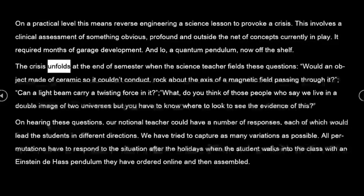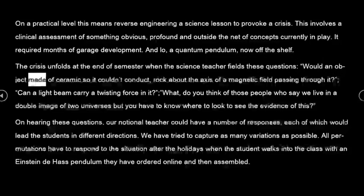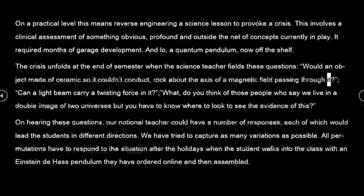The crisis unfolds at the end of semester when the science teacher fields these questions. Would an object made of ceramic so it couldn't conduct rock about the axis of a magnetic field passing through it? Can a light beam carry a twisting force in it? What do you think of those people who say we live in a double image of two universes, but you have to know where to look to see the evidence of this?